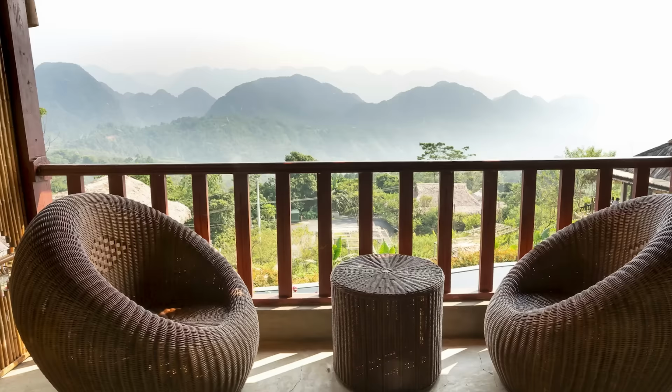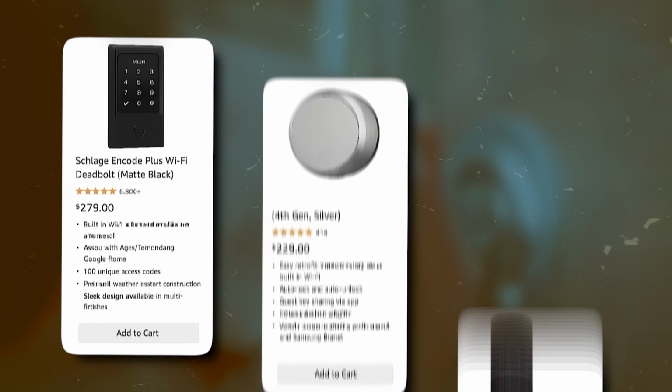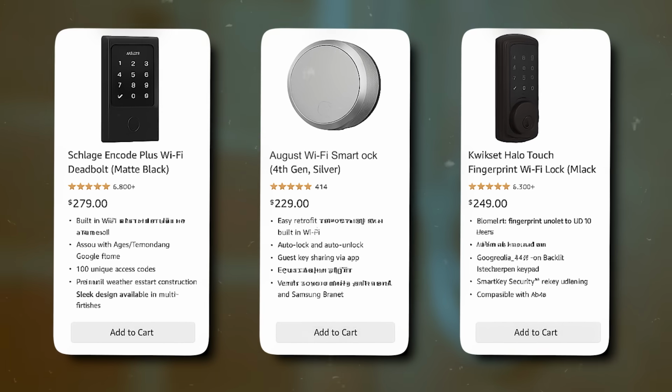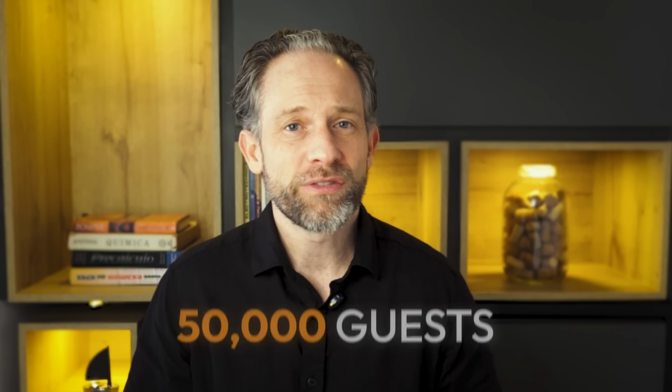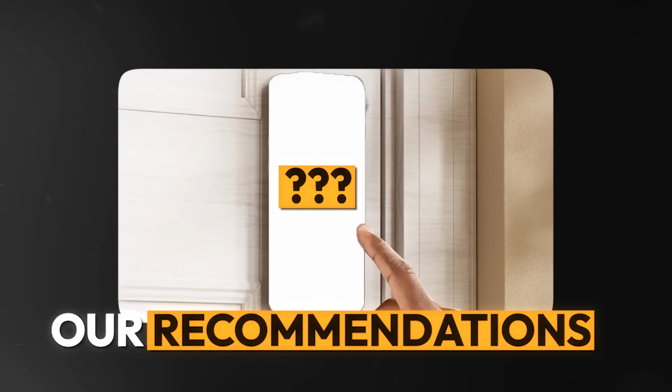If you're managing multiple Airbnbs or even just one, you know that guest access can be one of your biggest headaches. And now in a world of hundreds of different smart locks, it's hard to know which one to choose. But my team and I have managed over 50,000 guests. We've literally tested dozens of different smart locks, and I have our recommendations for you.